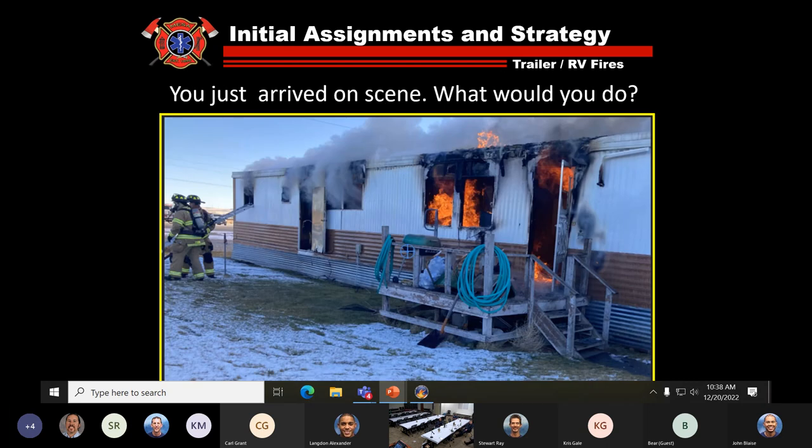Same situation here. This is a situation where we've certainly got room and contents. That middle of the trailer is certainly burning where it's not a survivable situation, but that back half of the trailer, I would say, would be survivable potentially if somebody's inside a room with a closed door. So I'm going to do a transitional attack here and then make entry into the structure for search, rescue, fire attack, but using caution and knowing that anywhere in this area that's been involved in the fire, the floor may be compromised. So I'm going to use caution on that end.